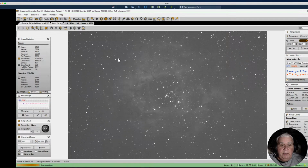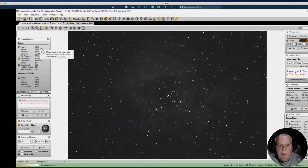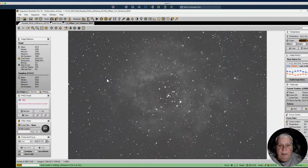All right, we're downloading from 54 to, we're at 4015. All right, let's do that same stretch. And I hope you could see the difference. I can't toggle back and forth between the other one, but the data is just so much better compared to the sky background. There's more contrast between the sky background, which is just my light pollution. That's all this is, or it would be dark.